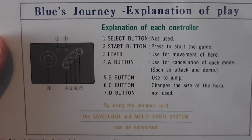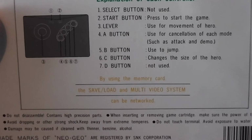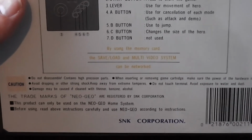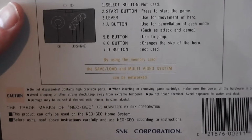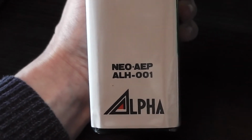You've then got the B button for jumping, the C button for changing the size of the hero, and the D button on this game is not used. It also mentions that you can use the memory card to save your game, and a bit of information at the bottom there which I'm not going to go into. SNK Corporation, it says at the bottom there. It's very light on the fact that it's actually made by Alpha Denshi rather than SNK. It's only really got that Alpha logo on the spine, and it doesn't really mention them anywhere else.